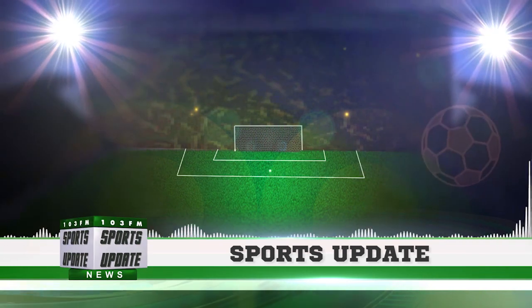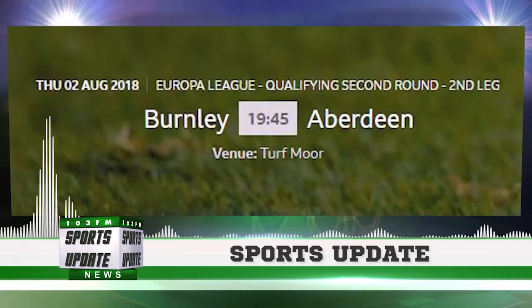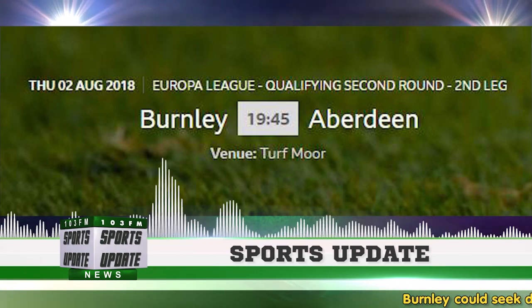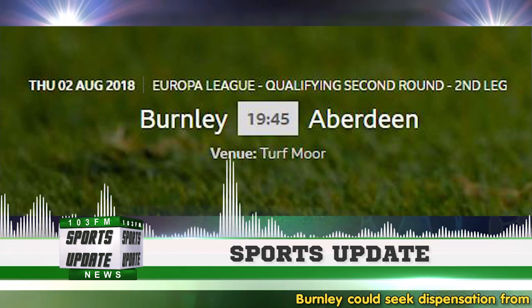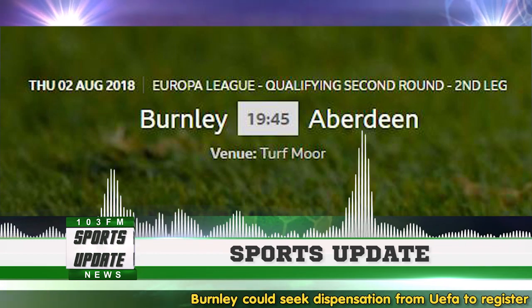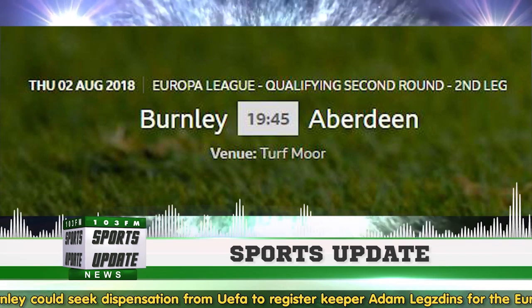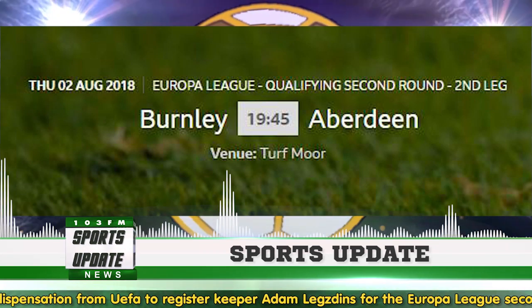The Burnley manager Sean Dyche wants special dispensation to sign a new goalkeeper for their Europa League second qualifying round, second leg, with Aberdeen on Thursday. Nick Pope had shoulder surgery after suffering an injury in the 1-1 first leg draw, and Tom Heaton is a doubt. Burnley are favourites for the match, but Dyche feels that counts for nothing.